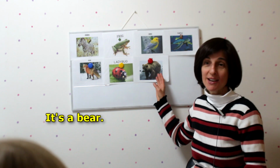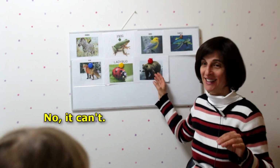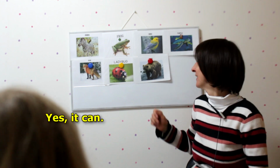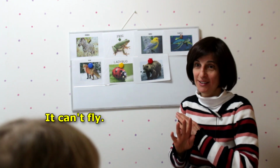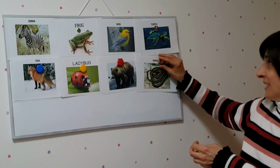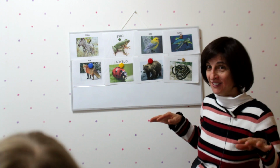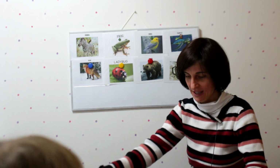What's this? Bear. Yes, it's a bear. Can it fly? No, it can't. Can it run? Yes, it can. So it can run. It can't fly. Okay, good. Next, we have a snake. It's a snake. Can it fly? No, it can't.